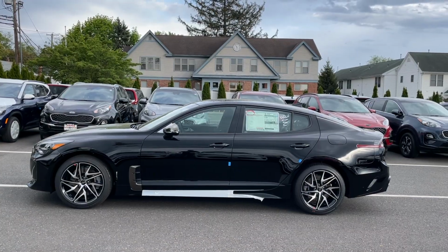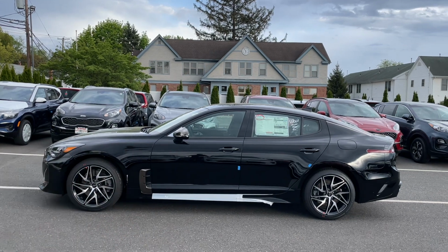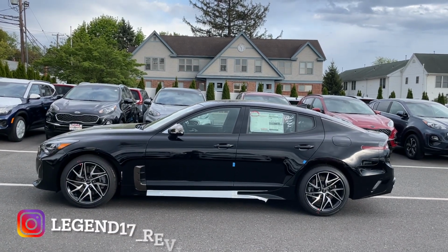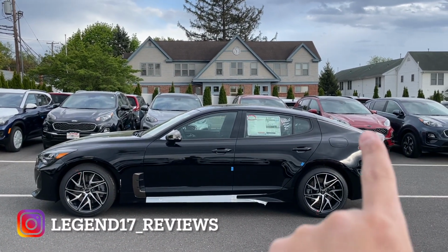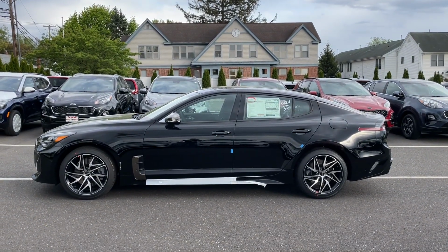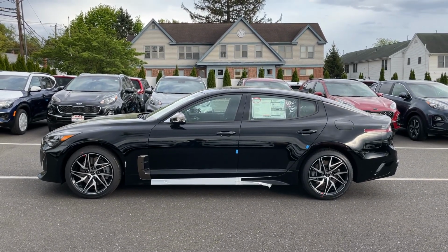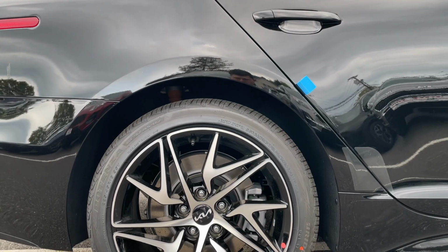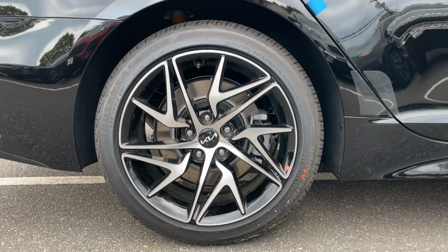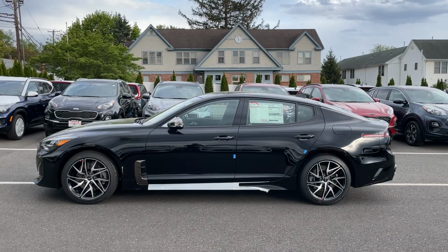Here is a side view of this Stinger, and it looks very good. Especially that long hood just gives this Stinger a more aggressive look. And by the way, it is a hatch, so it does not have a normal trunk. It's an actual hatch that opens up. And overall, I think the design right here on the side just looks super nice. And the rims have a really nice design to them, and the size is going to be 225 for the 18. The design looks good, but I really wish they were a little bit wider.